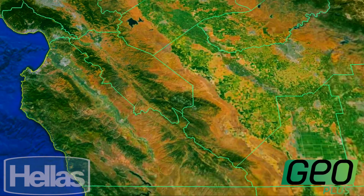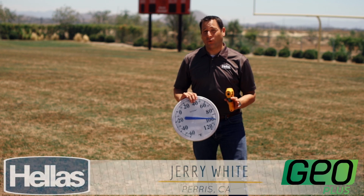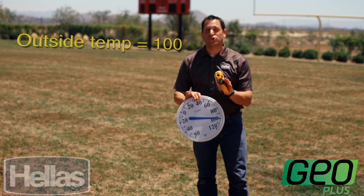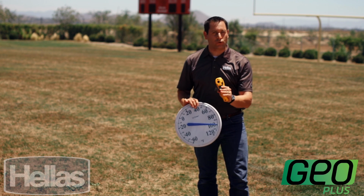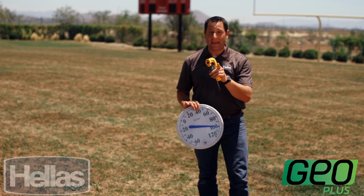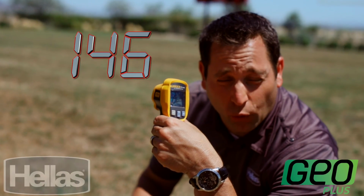Our next stop is due south to Paris, California, just outside of LA. It's 2 p.m. in the middle of July here in Southern California, and the temperature is showing about 100 degrees. And as most people know, Southern California is going through an extreme drought, which makes natural fields like this anything but green and anything but cool. This field is 146 degrees.